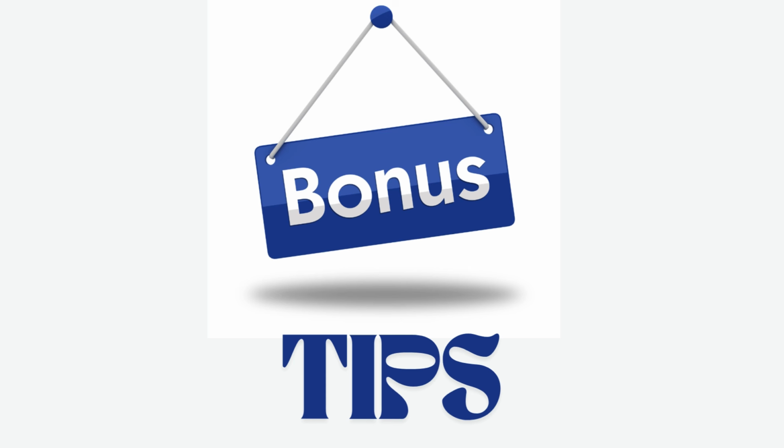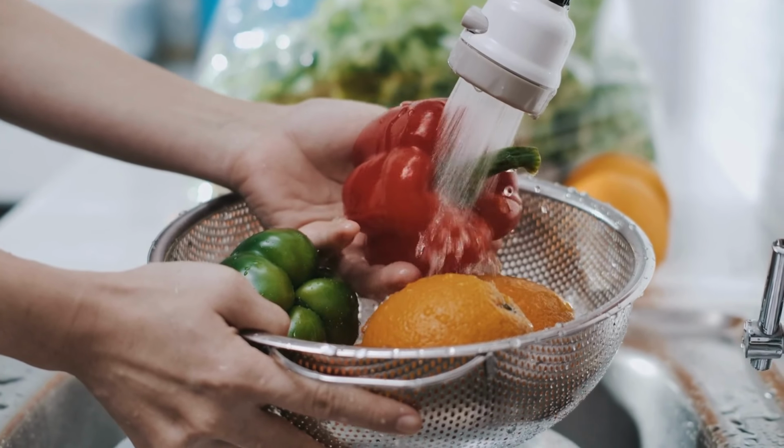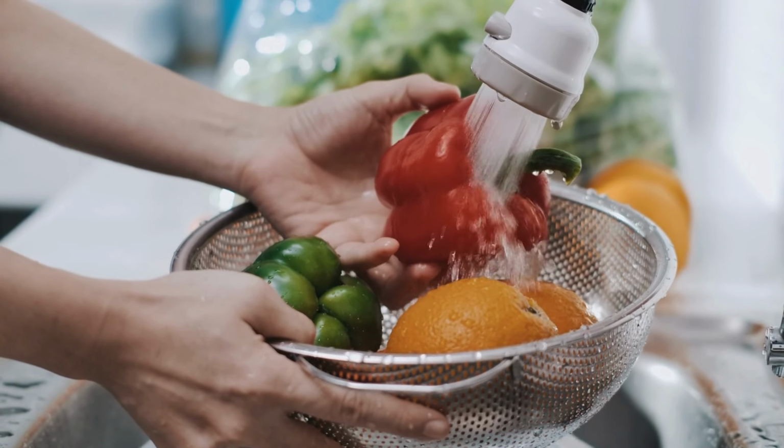Bonus tip and safety. Here's a bonus. Baking soda can also be used to clean fruits and vegetables. Just soak your produce in a solution of baking soda and water to remove pesticides and dirt.